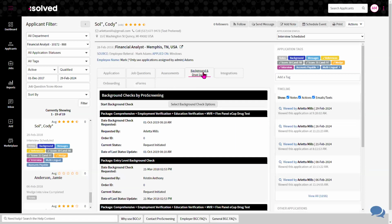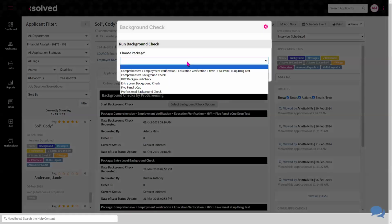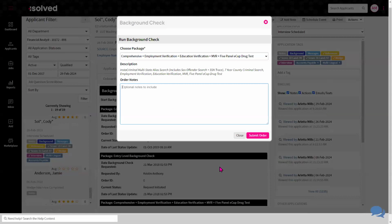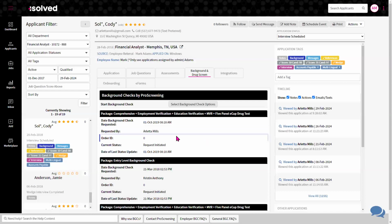We do have the ability to do background checks right here within the solution. The nice thing about our background checks is when we come in here, we're only going to see packages that are relevant to our company. Not everybody needs a DOT background check. Once you order the background check and you hit submit order, we take over. We contact the applicant. We get all of the necessary paperwork signed off, and we complete the background checks. Your results will go here as complete, and there'd be a URL where you could go in and print out the results of those background checks.